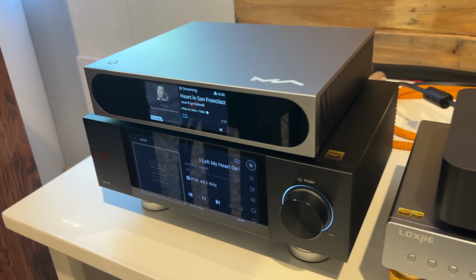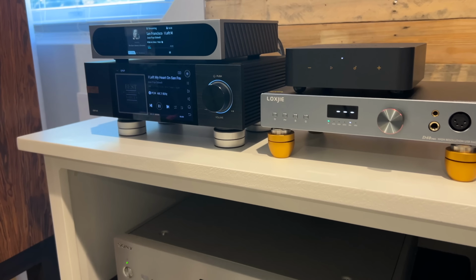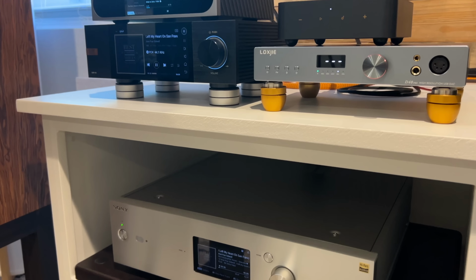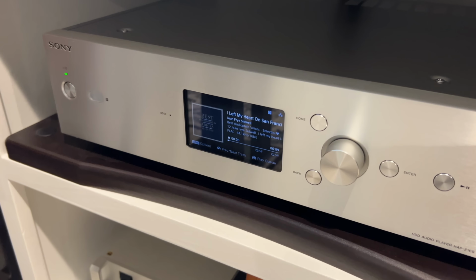So if that kind of transparency and accuracy is what you are after for streaming music, Matrix Mini i4 is a great option. EverSolo DMP-A6 is if you want the bigger screen as well as a little bit more colorful sound. I compare all of them back to back with either my SACD ripped DSD files or my high-res download files, and they sound different.